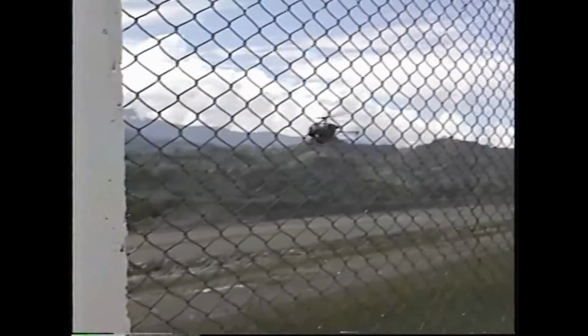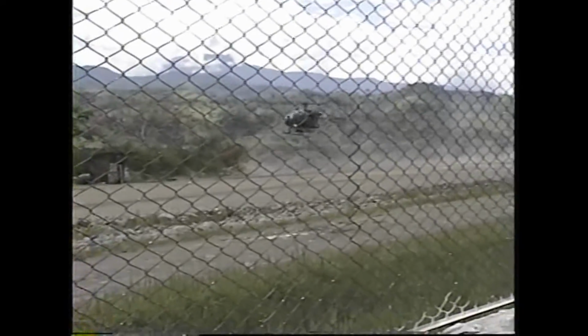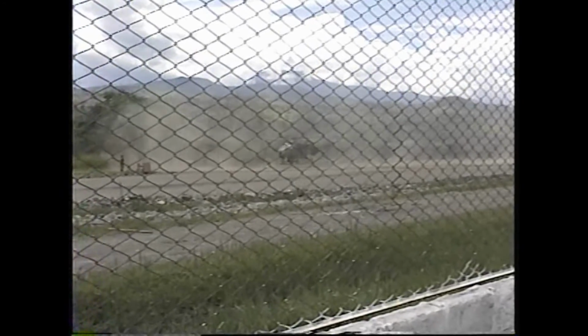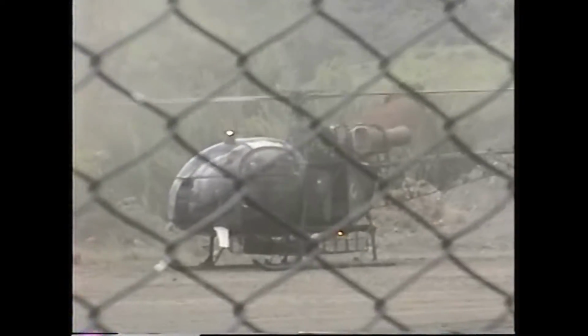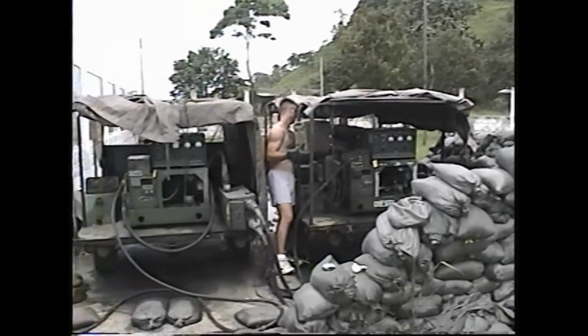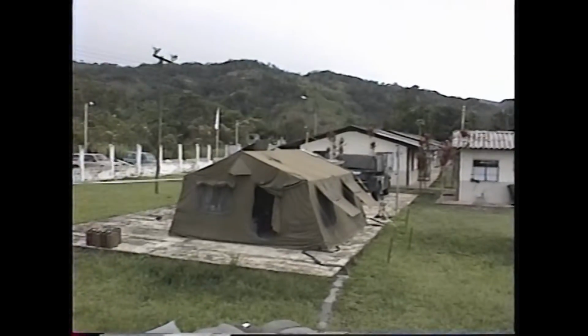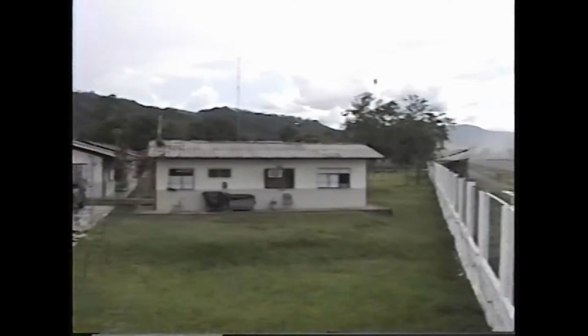And here is the Ecuadorian bubble chopper that everyone hates in Japan, because it is really loud and annoying, as you can tell. Chopper makes it extremely hard to watch TV during the day. There's Farm Force putting fuel in the generator. Good job, buddy. That's good work. A little hoop right there. It'll give you a little view of the scenery around here.